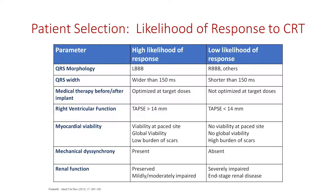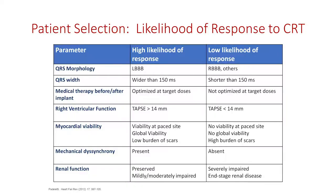Medical therapy. Patients need to be on optimal medical therapy. How many times do you refer a patient to EP and the patient says, oh, when I get that device, what pills can I stop? None. I'm going to push your pills afterwards. So they need to know that going in. But we want them on as much drug that they'll tolerate before you put the device in.